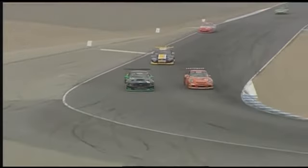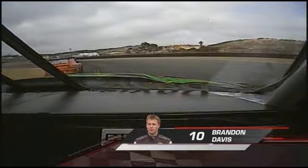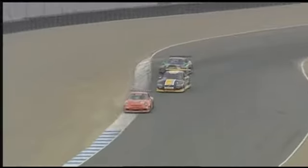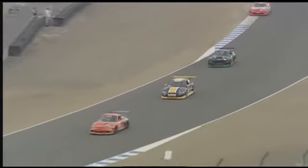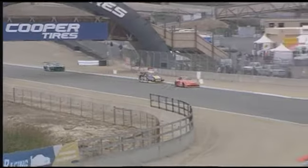Boy, Tony, he came from the coast to make that pass, but gets it done, and again, a cautious Brandon Davis. No doubt doing the sums in his head and knows, even with Rivera now in front of him, he's still got the championship if he can stay close. Well, he's got to do that. And I got to tell you, it's a brave move by Brandon Davis just to let that happen.